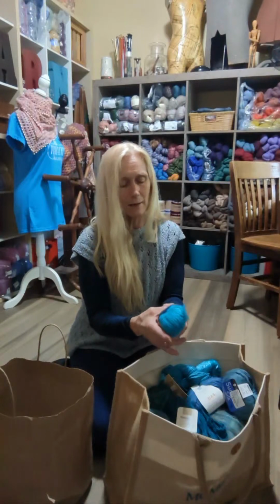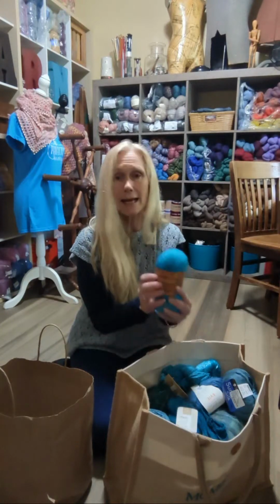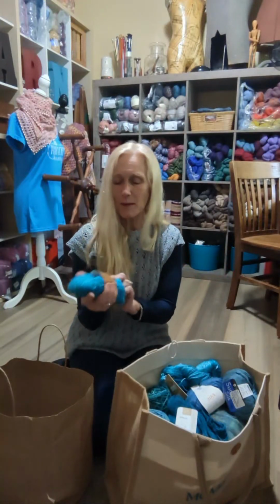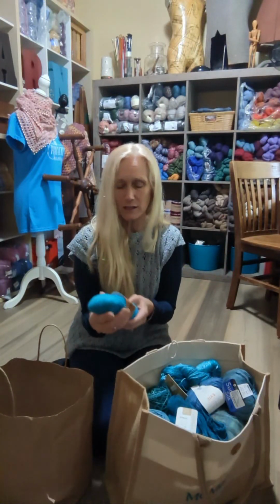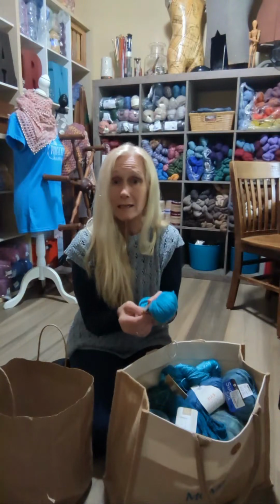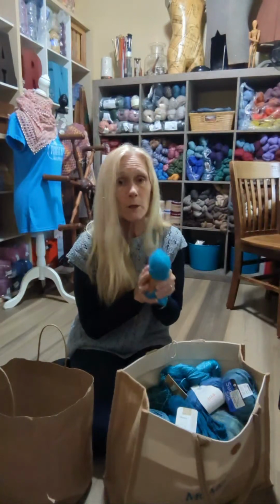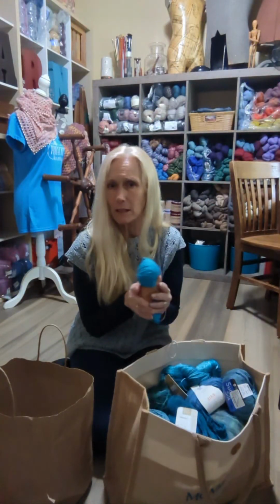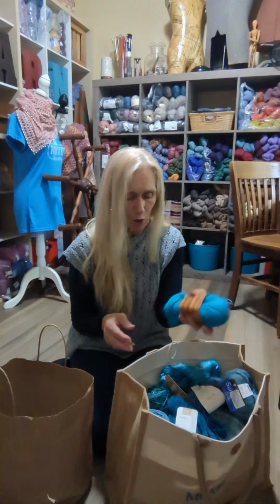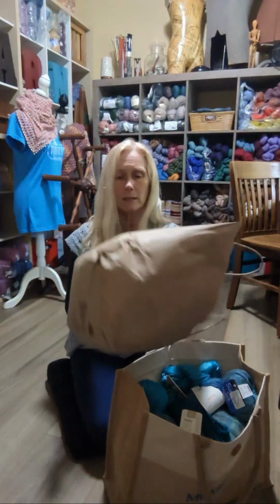Oh, this is a hand dyed alpaca, 100%. It's alpaca and silk. You can tell I like alpaca and silk. This was hand dyed by my friend Teresa at Country Yarns, from her artistry hand dyed yarn line. I don't know if she's still dyeing. I haven't heard from her in a while, but I love this. I love her work. She does just beautiful dye work. So there you go. My broken bag is empty now.